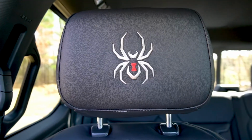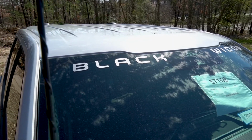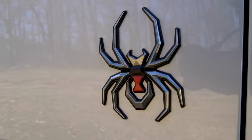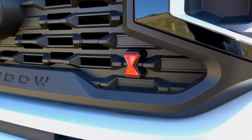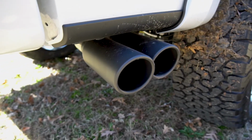If you're into spiders, this is your truck. Maybe your name's Peter Parker. Spider-Man would definitely be driving a Black Widow. You get Black Widow logos on the center caps, a raised logo on the door, the fender vent, and the hourglass here on the front custom grille that features painted accents. Around the rear, you will find the same Gibson Performance exhaust setup.